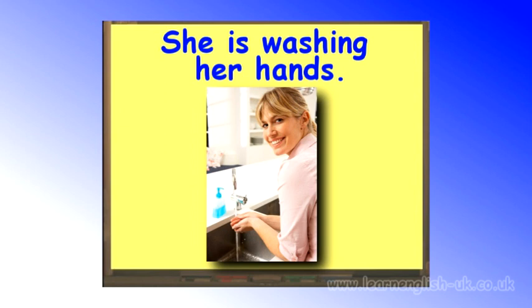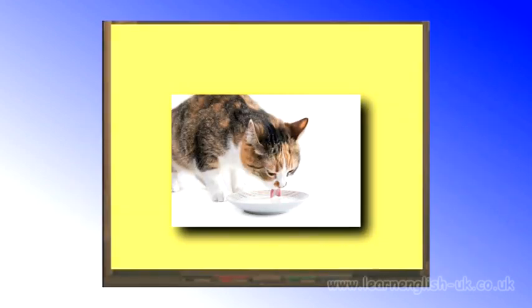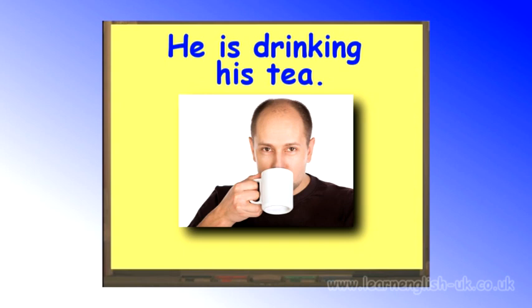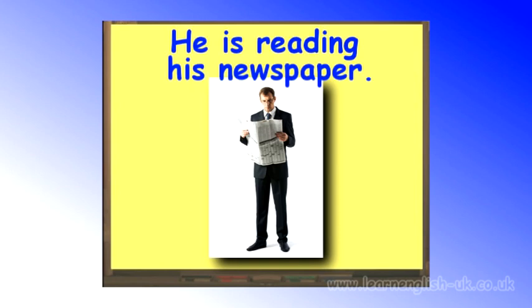She is washing her hands. She is brushing her hair. What is it doing? It is drinking its milk. What is he doing? He is drinking his tea. He is reading his newspaper.